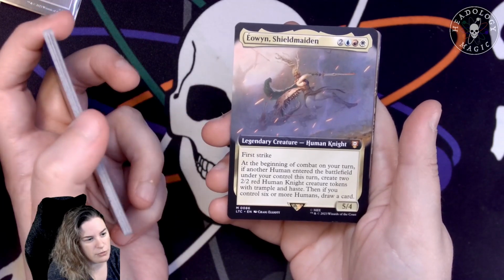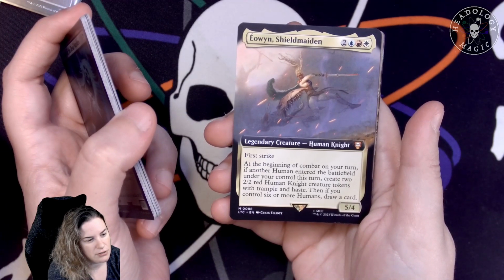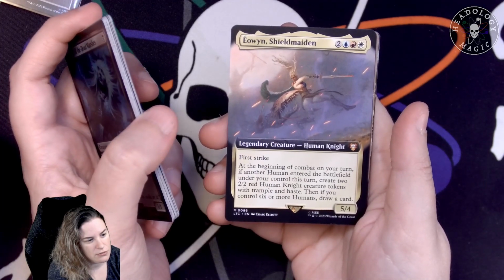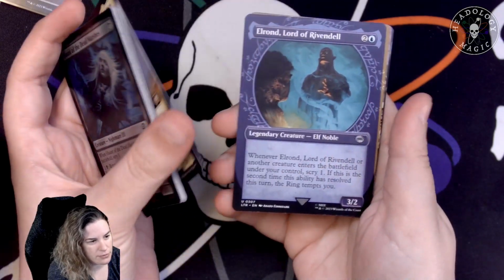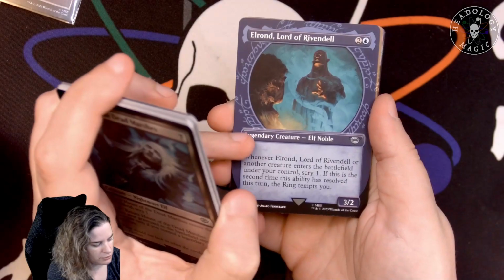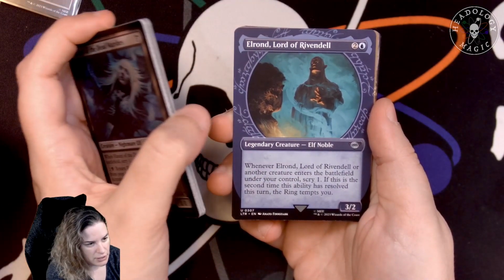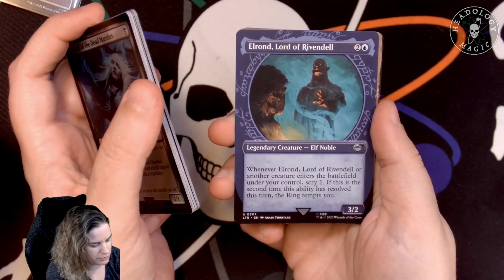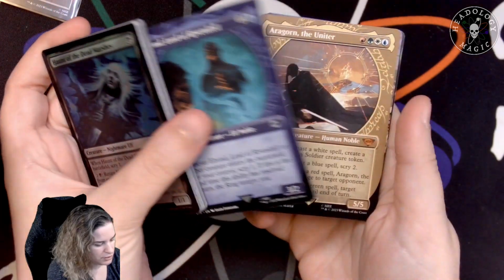Could be interesting, a humans deck in Jeskai. I don't know. We'll see how that goes. Elrond, Lord of Rivendell, the non-foil with the ring outline, the alternate art. Looks rather sinister for what Elrond really seems. But the Scry 1, ring tempts you.